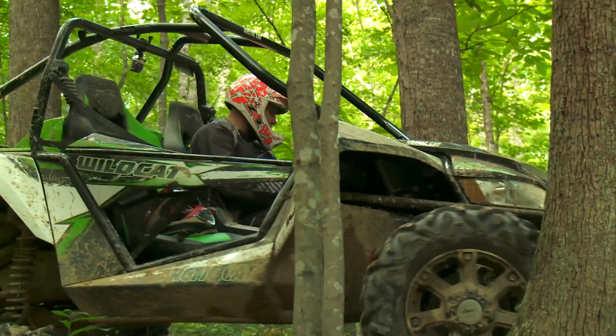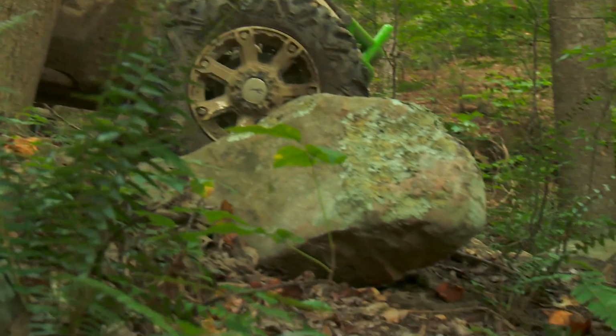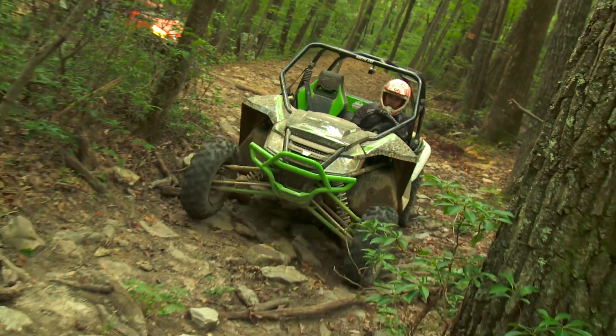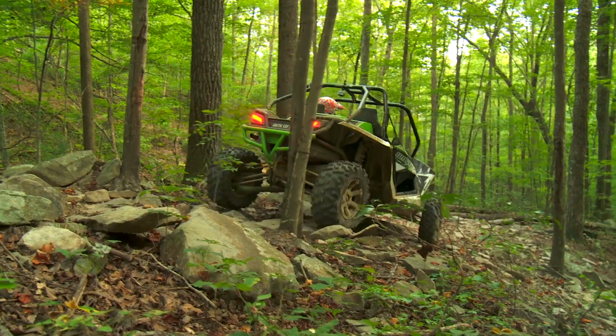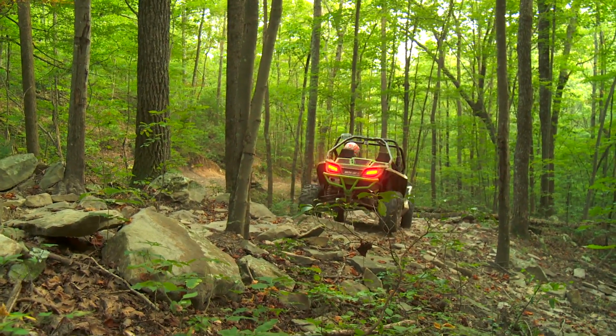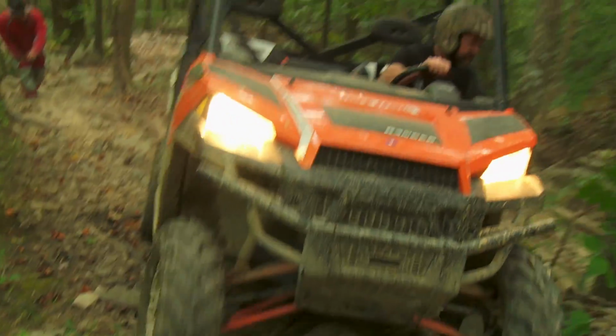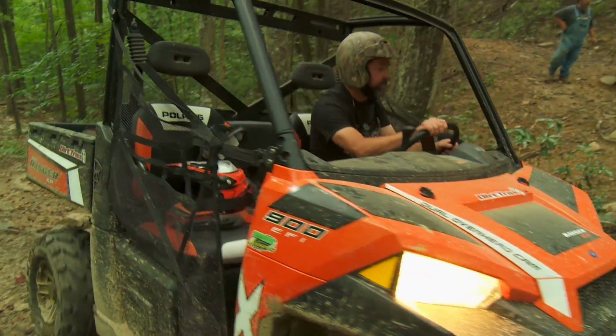Now, that's not the end of the story, because once you cross the bridge, you've got this gnarly rock garden that you have to get through, and it's rough. It was a tough climb out, so you had to cross the bridge, and then you had to climb out of the rocks. The Wildcat's a great rock crawler, it's awesome in the rocks, in the rough stuff, but step one was to get across that bridge, and everybody was pretty convinced it wasn't going to happen. We got her done. It was more than I could have expected running a side-by-side through the terrain that we did yesterday. It was really, really rough and gnarly.